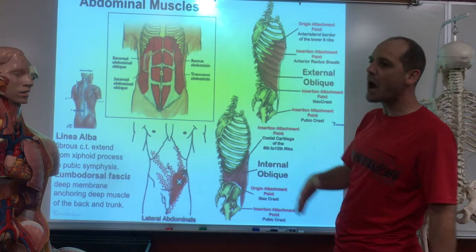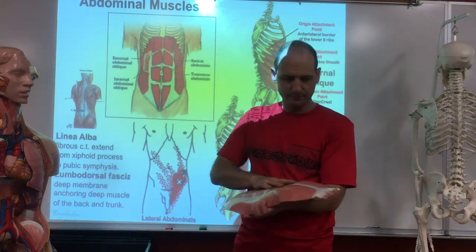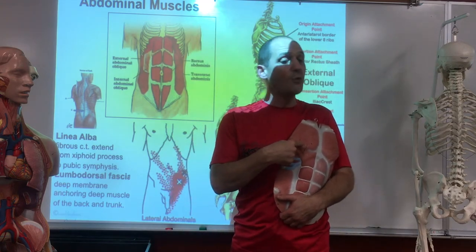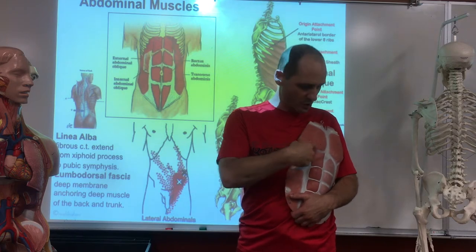That brings me to the abdominal muscles. Oh wait, on here. What was that? On here, somebody must have marked it. That's not, but you don't do this. We don't use pencil or anything on these models, so this doesn't happen.